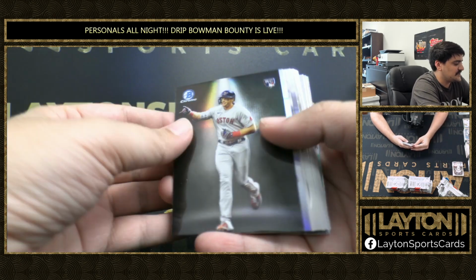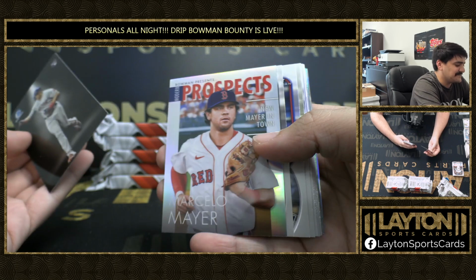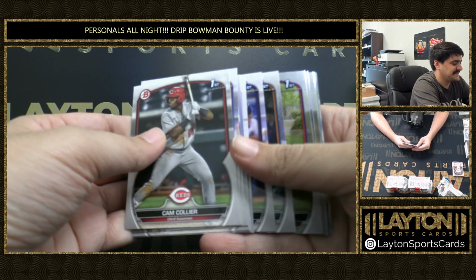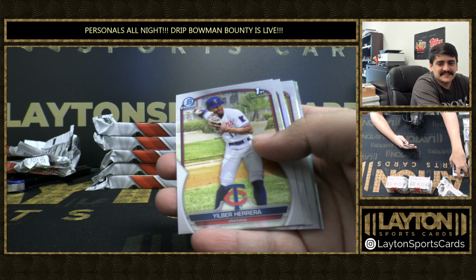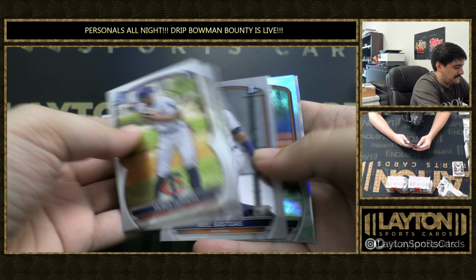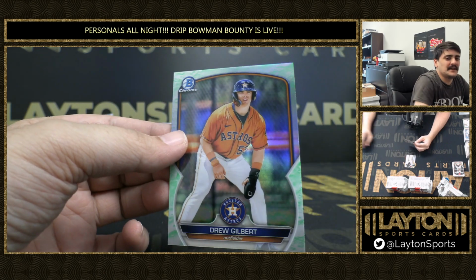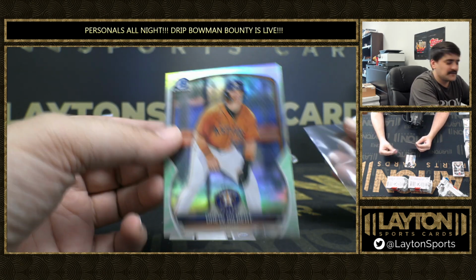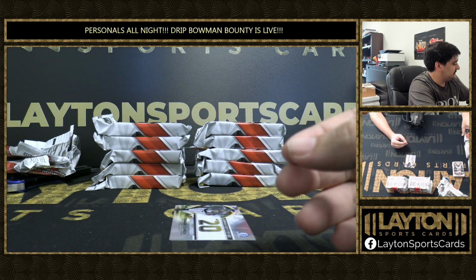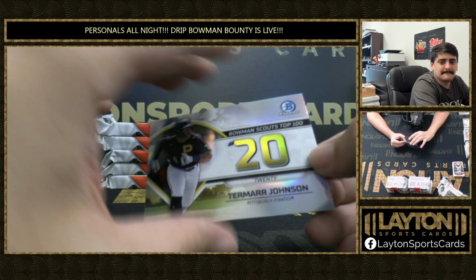There's a spotlight there, Jaron Duran, or Casas. Almost had it. Prospects of Marcelo. Forrest would be so disappointed. Don't know my Boston rookies. We have Drew Gilbert on the not numbered spotlight, or whichever this one is. I'm gonna find it soon here. And Termar Johnson, prospects, top 100.